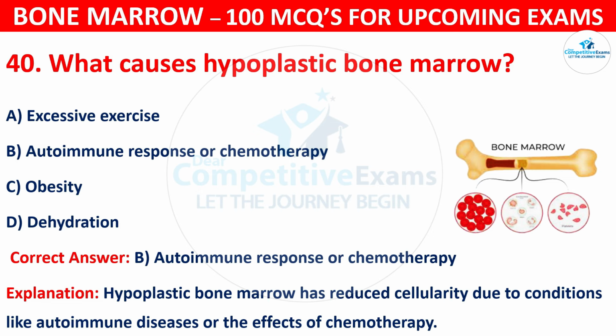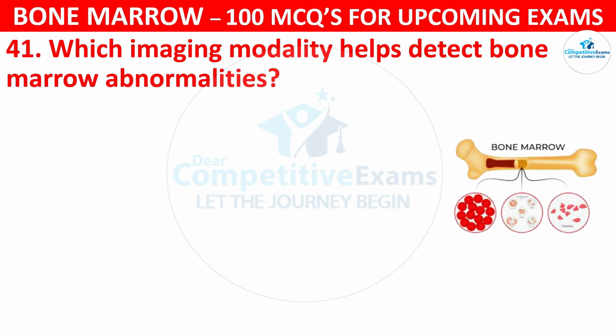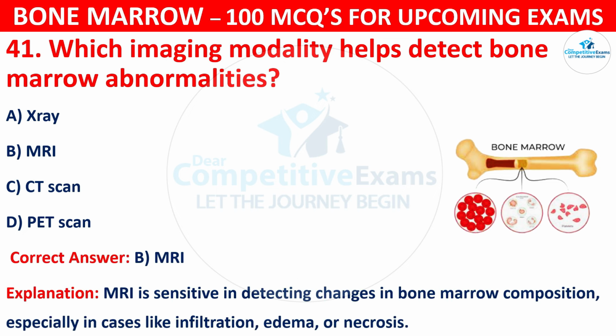Question number 41. Which imaging modality helps to detect bone marrow abnormalities? X-ray, MRI, CT scan, or PET scan? The correct answer is B, that is MRI. MRI is sensitive in detecting changes in bone marrow composition, especially in cases like infiltration, edema, or necrosis.